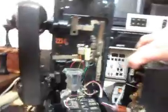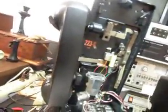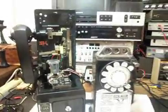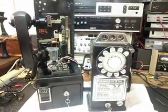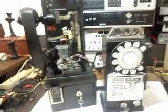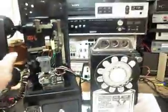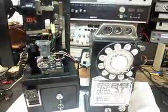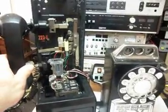This telephone is a really cool, very sought after payphone. These 223Gs were great telephones, and anybody would love to have one of these. Give you some dial tone. We'll ring the bell one last time. I'll go ahead and answer it.